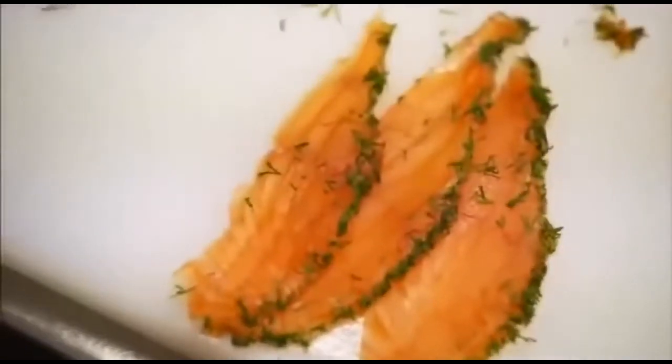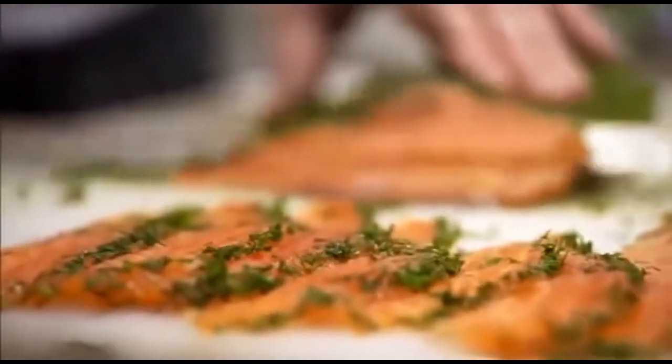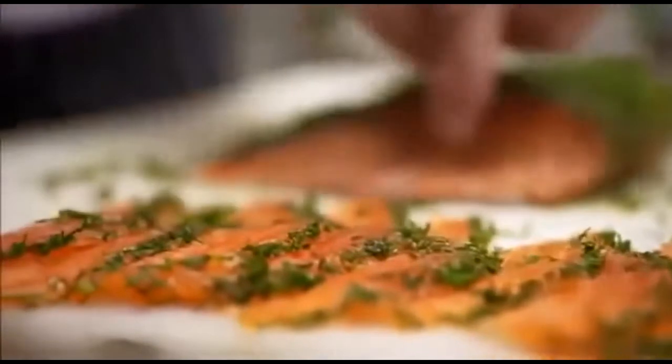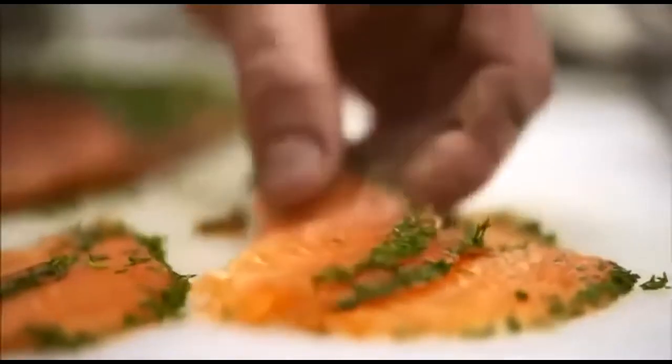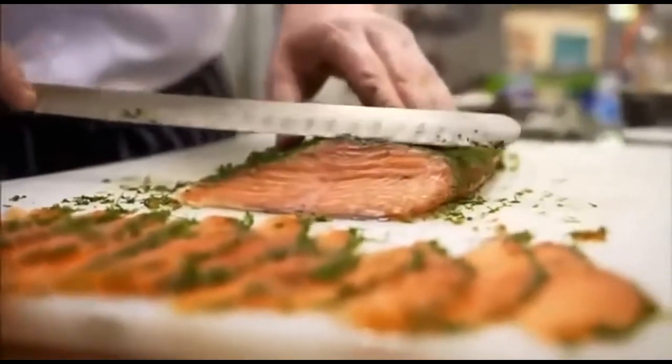Try and get it as fine as possible. And you just cut down to where you can see the fat is starting to come through. We really don't want that. That's a bit of a very fishy kind of oily flavor.